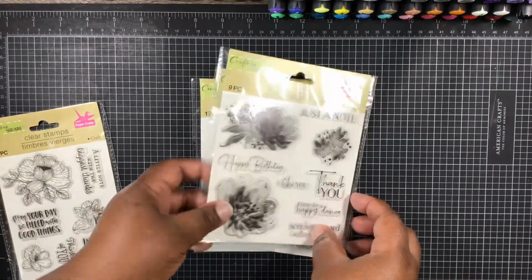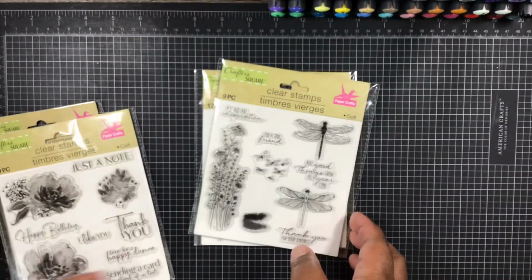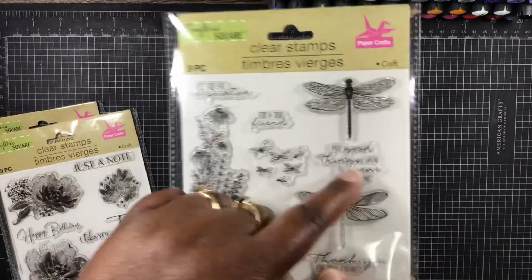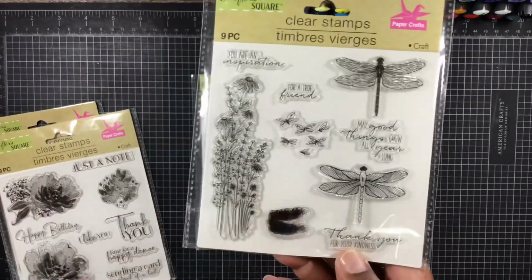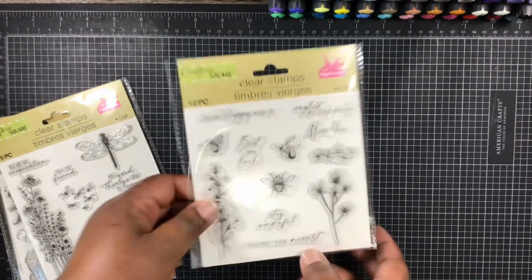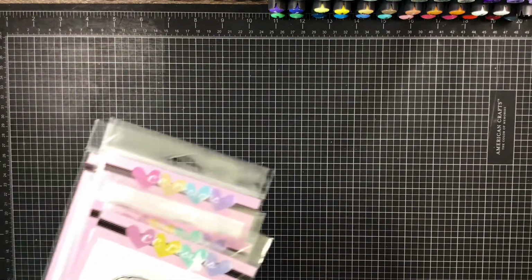And I picked up this one. I really like the sentiments on this one. And this one, believe me, I didn't get it for the dragonflies, but I did get it for everything else. Not the dragonflies, but I like that. And I picked up this one. So like those.